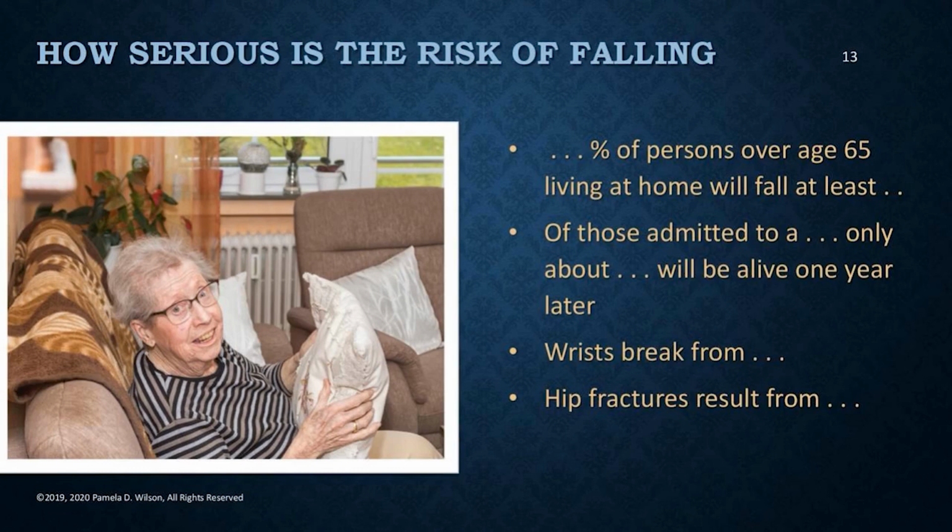40% of people over the age of 65 living at home will fall at least once a year. Of those admitted to the hospital after a fall, only about half will be alive 1 year later. So 50% of people who have a serious fall that requires a hospitalization will pass away in that first year. 30 to 50% of falls are related to the environment, which can be inside the home, outside in the yard, or another location.